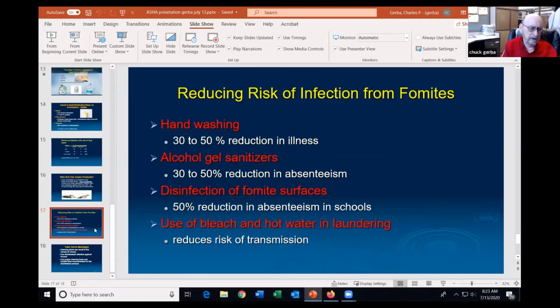So where are we? I try to summarize a lot of things being quick here too. Studies have shown over and over again that hand washing will reduce illness in people by 30 to 50%. And alcohol gel sanitizers can do the same thing, reducing absenteeism in some studies by 30 to 50%. There are also quaternary ammonium hand wipes that could be used too, which will reduce exposure, we've seen in our studies. And disinfection of fomite surfaces: in our one study, we saw a 50% reduction in absenteeism. In another study, a 20% reduction in gastroenteritis or diarrhea among children.